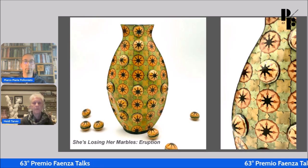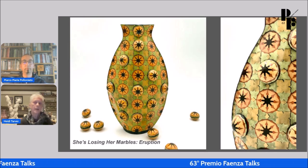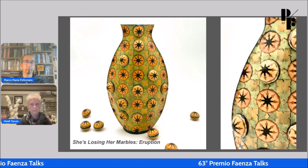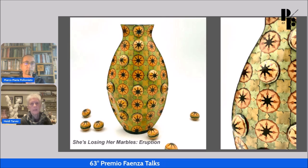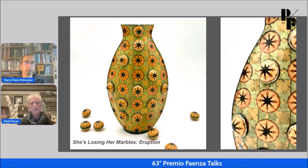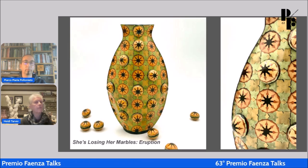This is another vessel from the same series, but this one was created in late 2024 after our most recent presidential election. And this one is entitled Eruption, and it moves from the emotional register of grief of the last piece that I showed you toward something that feels more like anger and fear.